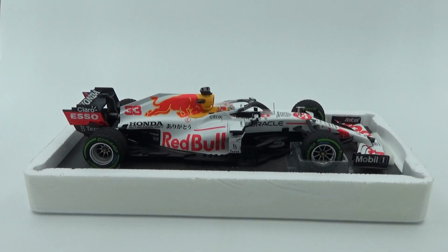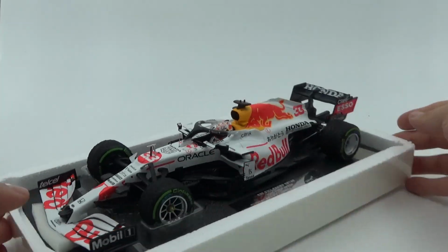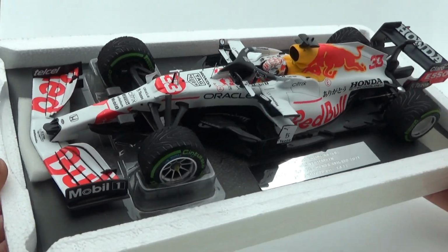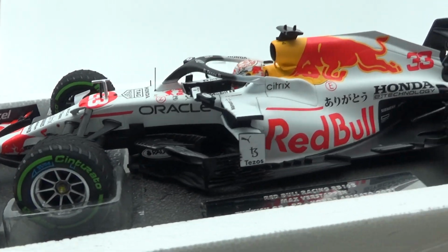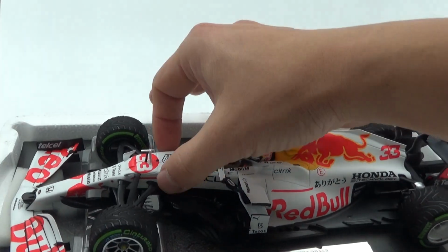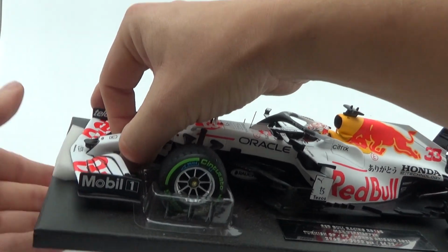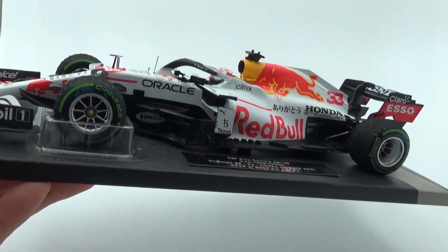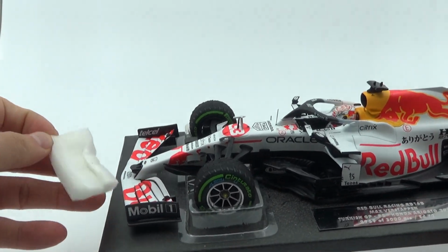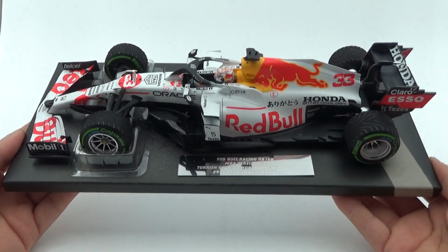Oh yeah, that looks rather brilliant, no? I mean, look at it. Yeah, I'm lost for words. It really looks really good. And I'll remove it from the styrofoam part, carefully of course. And I'll take away this foam piece underneath the front wing as well. But yeah, look at this stunning model.